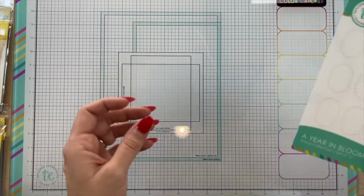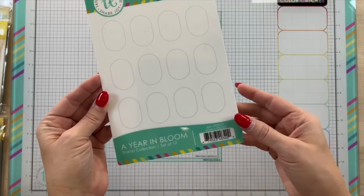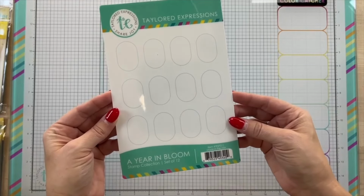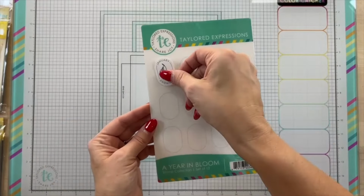Every order placed gets one of those stamps and the little sticker. Now here's what I was telling you about. This is now available for purchase. This is your collection card. It's called a Year in Bloom stamp collection. Each month, you can probably guess, is going to feature a different bloom, and then we have a spot on your collection card for you to place those little stickers.